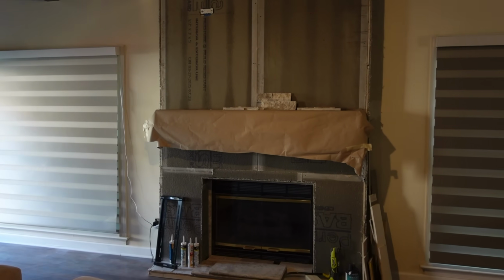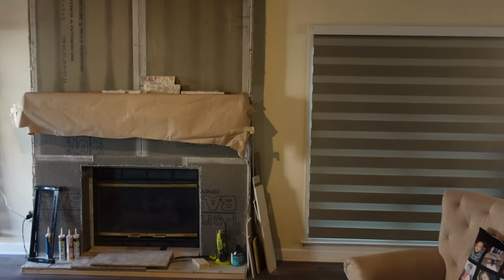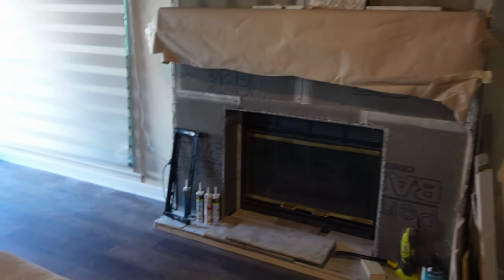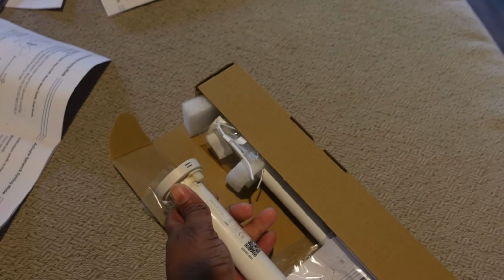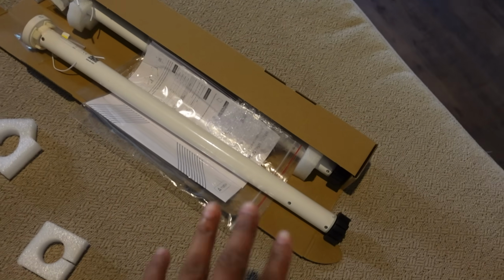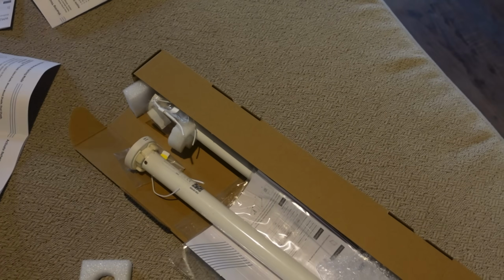So now I'm going to show you how the shades work. I really, really love them. I'm going to be using the remote control for now, but I am switching out my motors. These two are plugged in, but I ordered the wrong ones at first, so they sent me the rechargeable ones. As you can see, it has a C port right here. All you have to do is charge it by the USB-C. So I'm switching out the motors. It's really easy and simple to do. And these work with the home app.